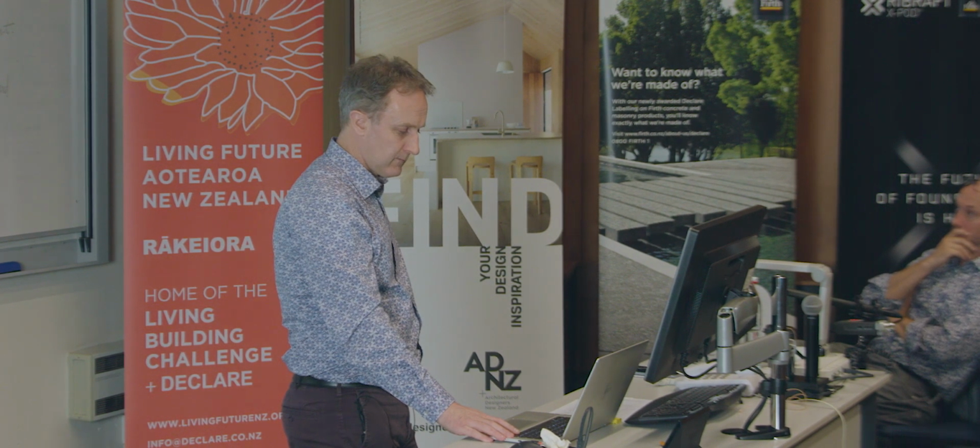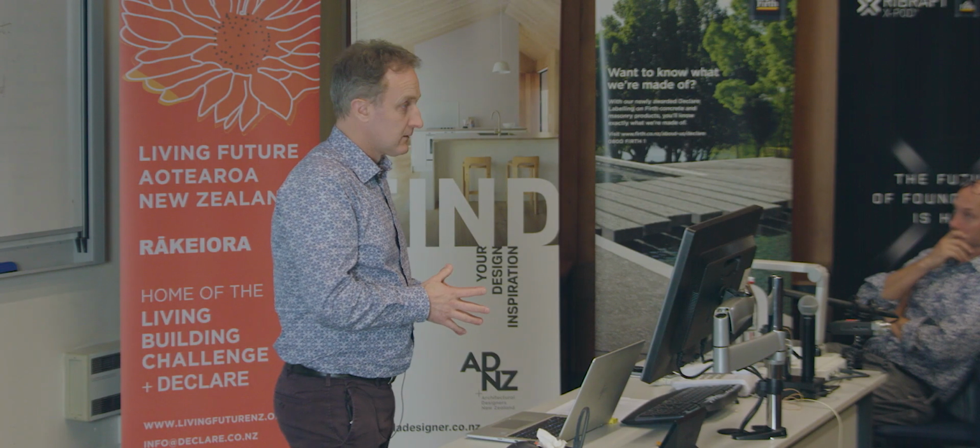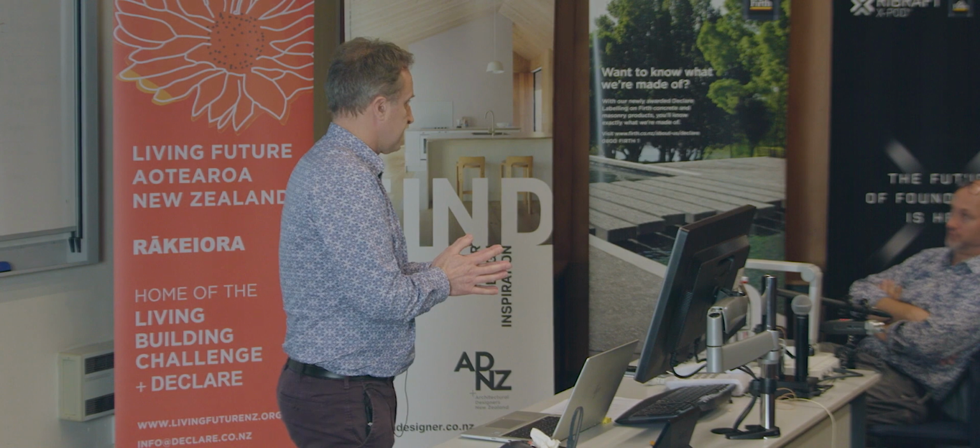There was a good variety of homes, from small to large, and even a renovation. I think renovations are really important. We're not going to fix the problems of the world by just building new homes better. We need to look at upgrading our existing housing stock, commercial building stock and the rest.